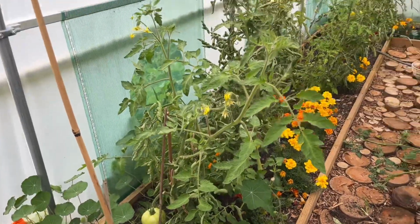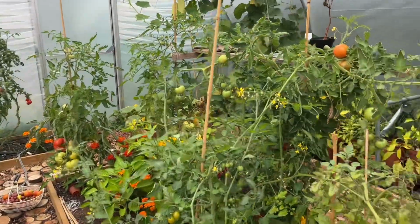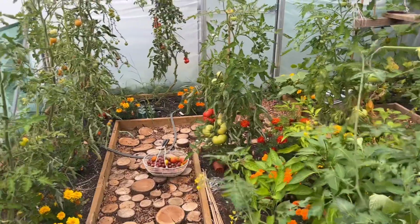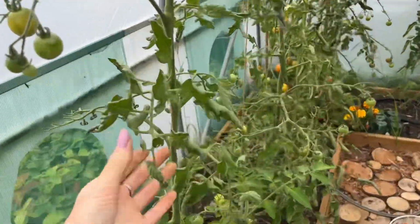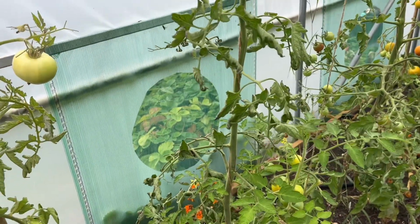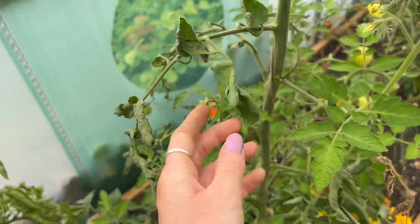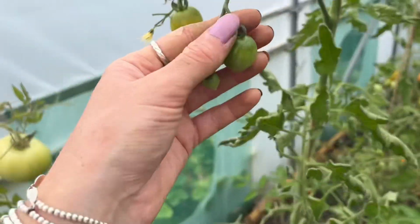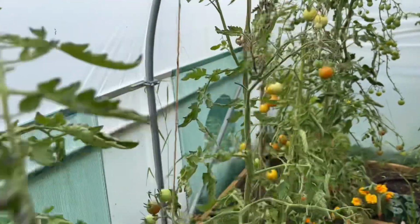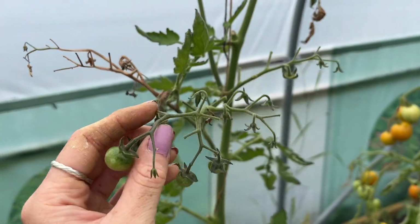So in here is looking pretty wild, to be honest. A lot of things are starting to go over. There's a lot of essentially just dying back plants. I am a little bit concerned about some of the tomatoes. We have decided to stop watering them a little bit, which does encourage the fruit to ripen up. So that could be why they're starting to brown a little bit and just curl up on the ends there.